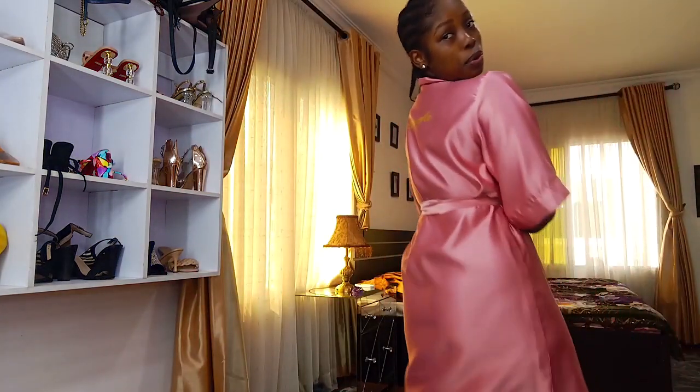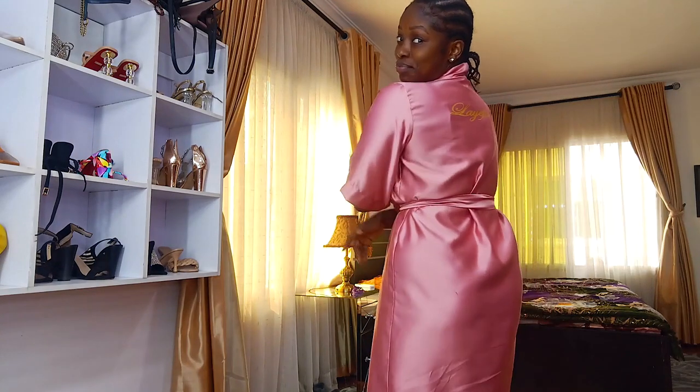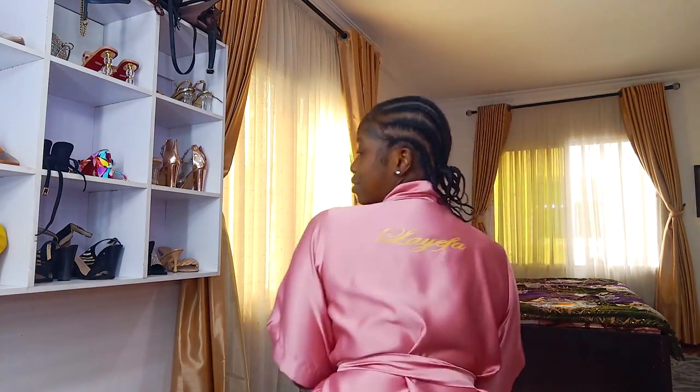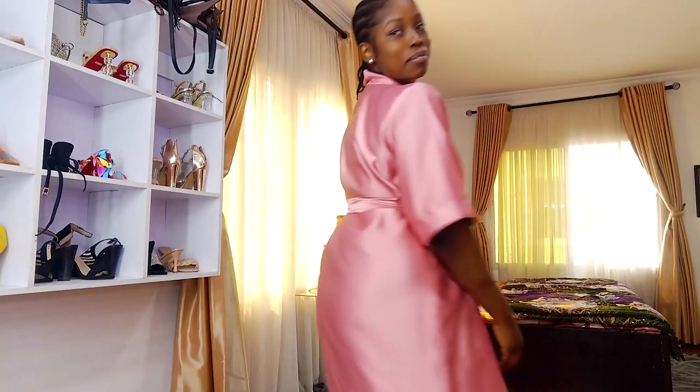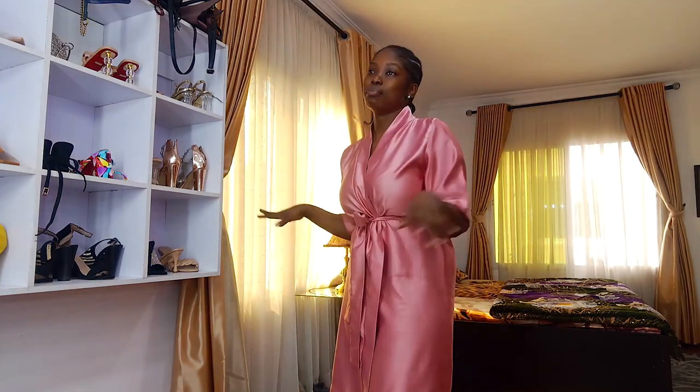So I just finished my skincare for the day and I'm just wearing my robe. I got this robe at my friend's wedding. It has my name, Laifa, on it. I don't know, I'm very cheesy, things like this make me smile so much. Things like this make me so excited, like I'm really cheesy.